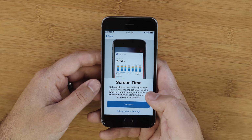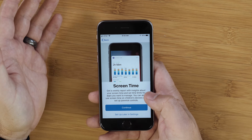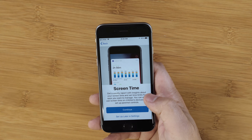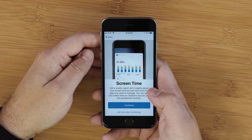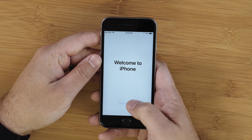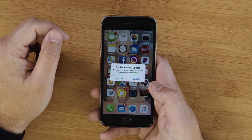Now, screen time is a new feature that's going to track the amount of time that you use your phone in different apps and give you some insights into your behavior. I like this personally because it's going to help keep me in check to make sure that I'm not using my device too much and that I'm interacting with the world around me. So I'm going to go ahead and hit continue to set this up and hit get started. And then of course I can go in and fine tune later.